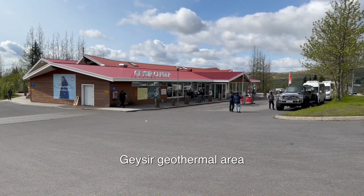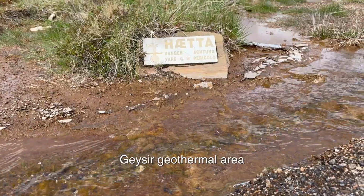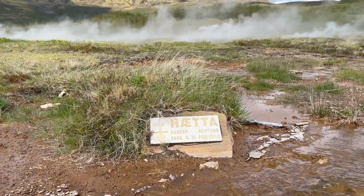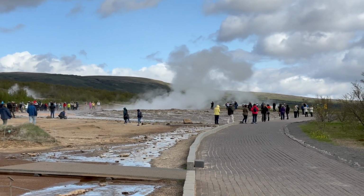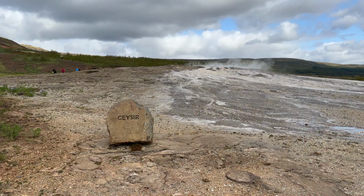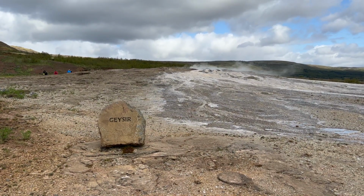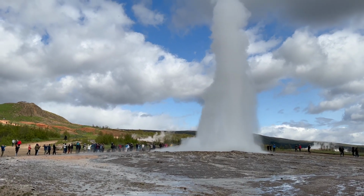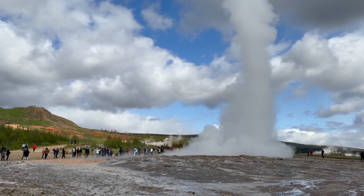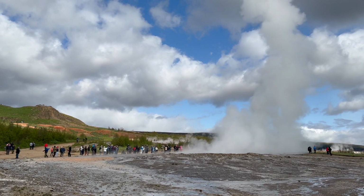The second stop was to visit the geothermal area, Geysir. The word geyser actually comes from here. This is the first geyser found in the history of mankind. Every few minutes, hot water blows from this geyser, sometimes high, sometimes low, depending on your luck.